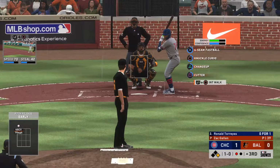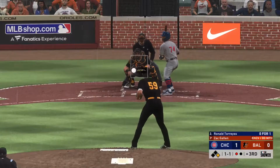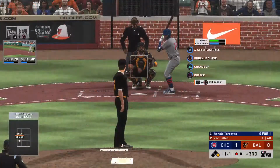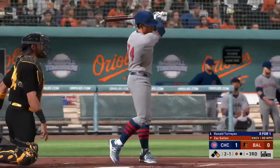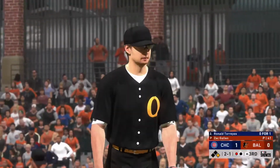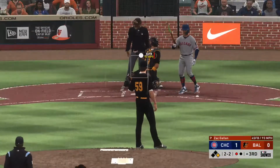Runner at first here. A ball and a strike. And a knuckle curve missed that time. 2-1. Hey, after those two breaking balls missed, you have to be sitting on a fastball right here. Baez breaks from first, and it's fouled away.